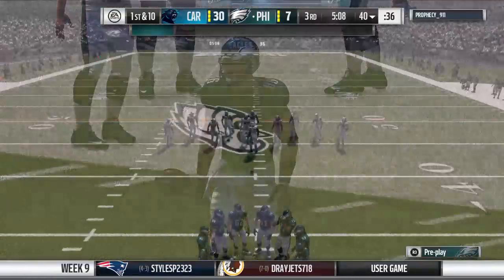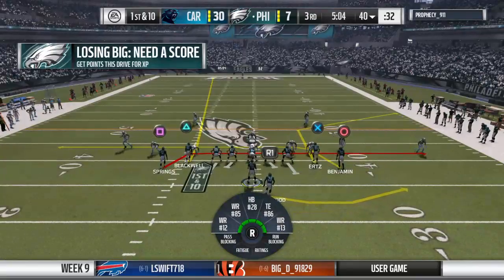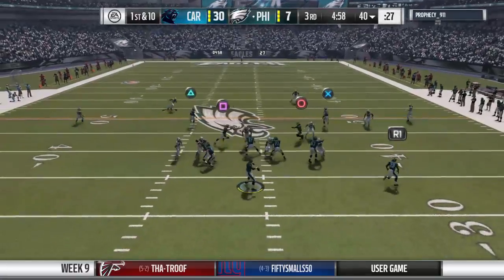Obviously, this has not been a banner game throwing the football. So what you got to do, you got to kind of down focus, don't you think? Find the tight end, take some easier completions. Interception last drive. There he hits the reliable target.